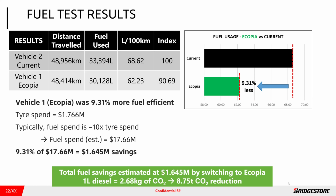So their current tyre spend was $1.76 million. Typically, fuel is roughly 10 times tyre spend, as we saw earlier. So we estimate that their fuel spend would be around $17.6 million. If you're looking at 9.3% of that $17 million, there's going to be about a $1.6 million saving on fuel, which is absolutely significant for this customer. Now, that's purely the dollar value. Down the bottom there, I've just got a calculation. Total fuel savings estimated at $1.6 million by switching to Ecopia.